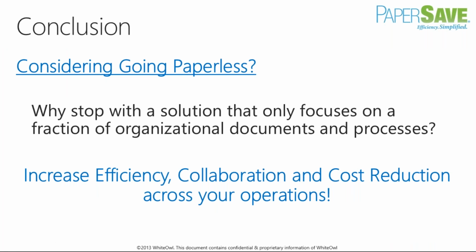I was just going to say, I am done here, but I do want to remind everybody that when you're evaluating solutions, don't stop at just accounts payable. Although that's what we focused on today, PaperSave can do all of the things that I've shown you today in other areas throughout Dynamics GP.